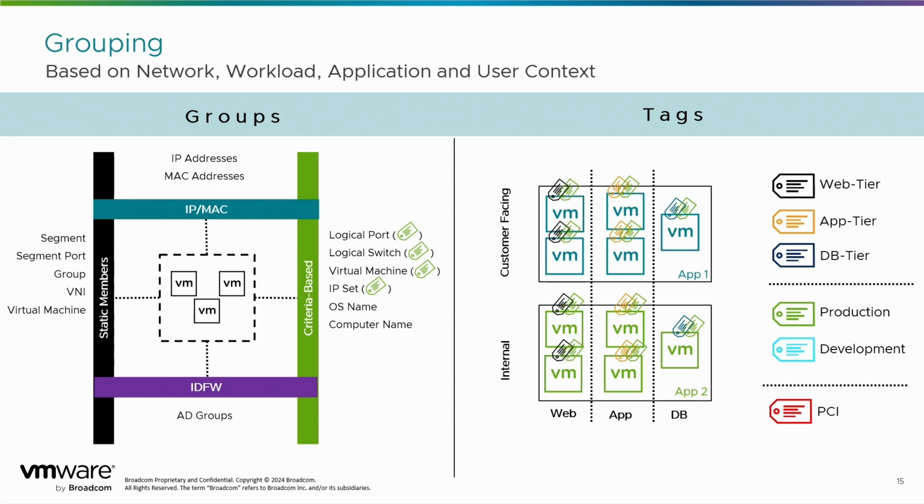So in this case, in App 1, we have a lot of VMs that are part of the production area, so we're going to tag them all as that green tag production, and same with the internal. And then finally, the customer-facing app happens to be part of the PCI zone, so we're going to add one more additional tag for PCI. So now, in the customer-facing area for App 1, I can easily figure out which VMs are part of the web tier, are part of production, and which ones are part of PCI, or which ones are part of the app in the database tier, just purely by looking at the tags that are attached to them.